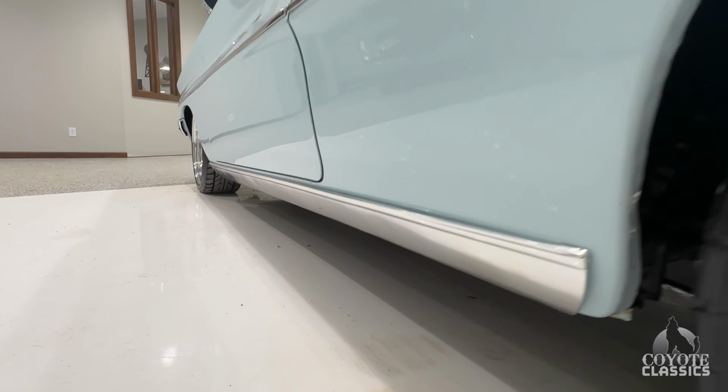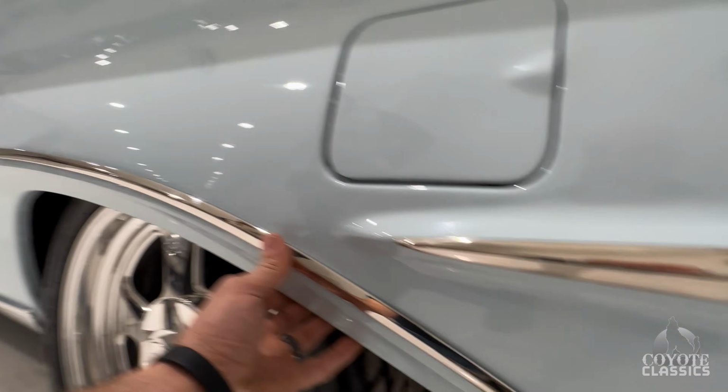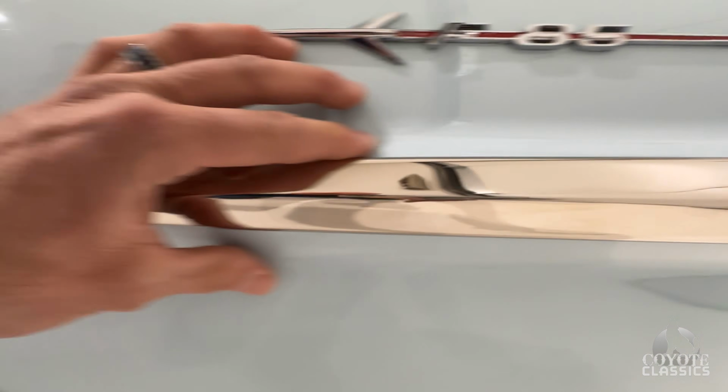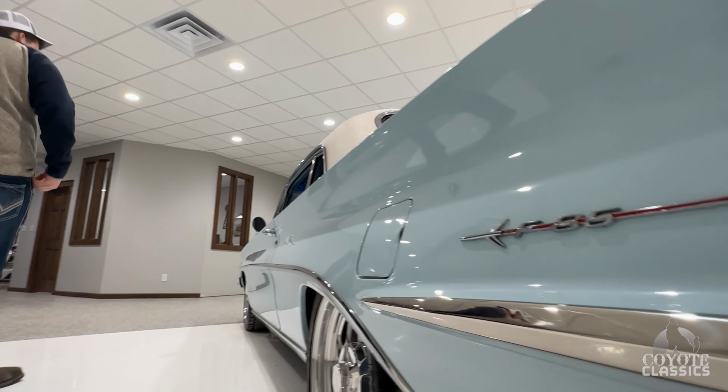Back of the door lines up great there to the quarter panel. Over the wheel well is awesome. And just the styling of this rear quarter right here, and I'll get to it in just a little bit, with the wheel well trim. That's kind of the neatest part, I think, about the whole entire car.